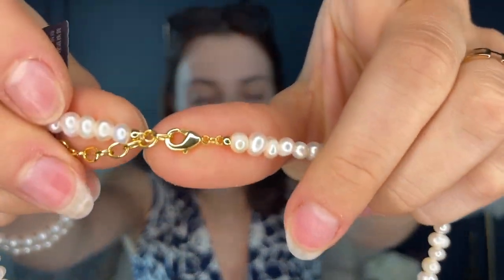This clasp does not have the heart shape. It is a normal clasp, as you can see. So that's totally fine. That's not a problem.